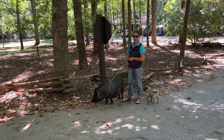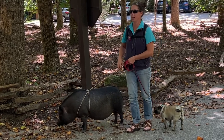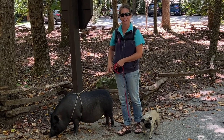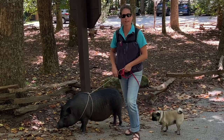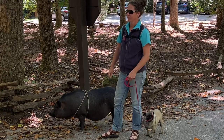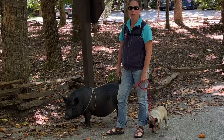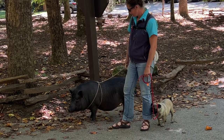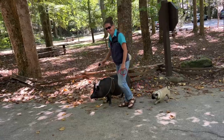What's the pig's name? Her name is Iggy. Iggy. How long have you had her? Since she was like the size of a sweet potato. You're kidding. Do you travel with her? Yeah, she goes with me. What's it like traveling with her? They're intelligent, aren't they? They're easier than a dog. Really? Yeah, she's super smart. Oh wow, way to go, Iggy. She's a house pig. Bye, Iggy.